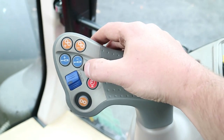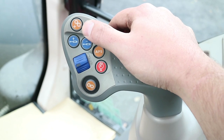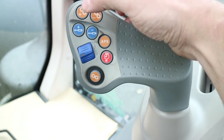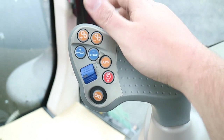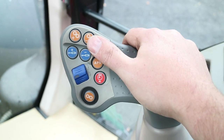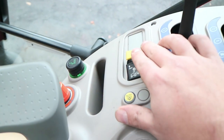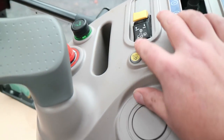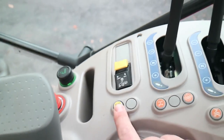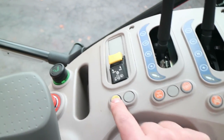You can go auto field, which will control the power shifts automatically, but to change the ranges you have to hold the button at the back and press up, and then you have auto road, which is the last feature, and that does both the ranges and the power shifts itself. Moving across then, we have our PTO, 4-speed PTO on this machine, auto PTO, which you can set to turn on and off itself according to the lift height.